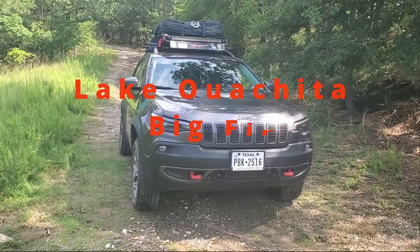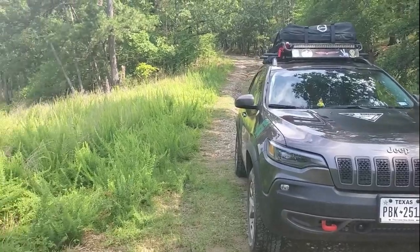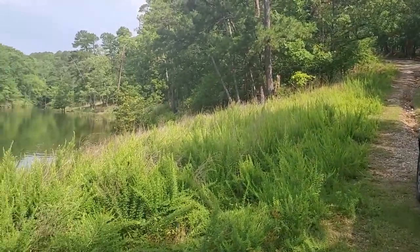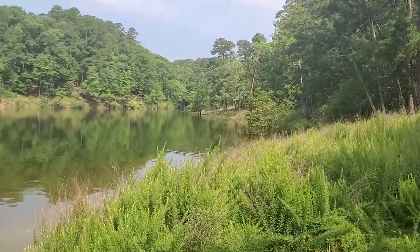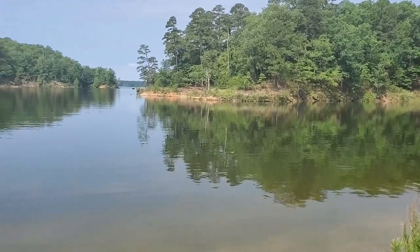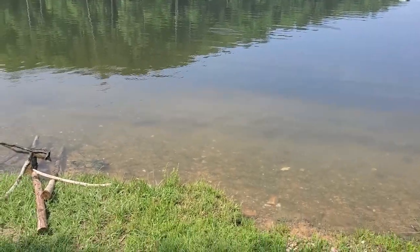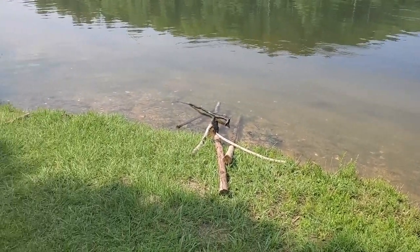Okay, this is a little spur road off in the Big Fur area. A lot of people will miss it if you're not looking for it. It is on the map, and it comes down to this water access. You can see there's a boat coming up right there. You can put a boat in right here, a small one.